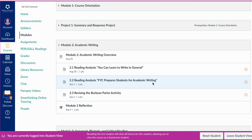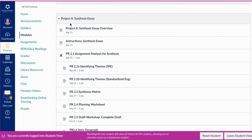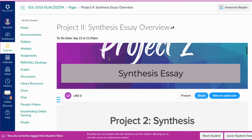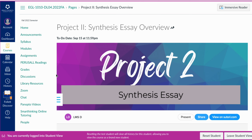We're going to be really looking at how... Oh, wait, we already did that one. Sorry. Let me move on. We're going to be looking at the synthesis essay. So make sure that you take a look at this project overview. It's going to have a lot of information, including the process work, planning, drafting, integrating sources, and peer review, which we're going to be doing for the first time this semester. So pay attention to those as well.